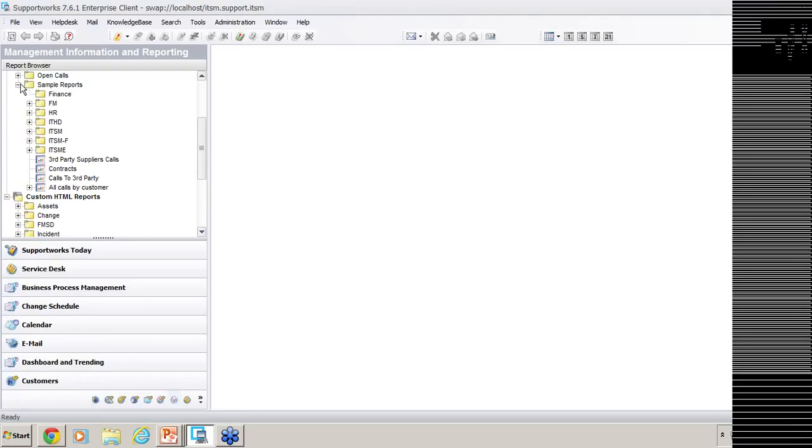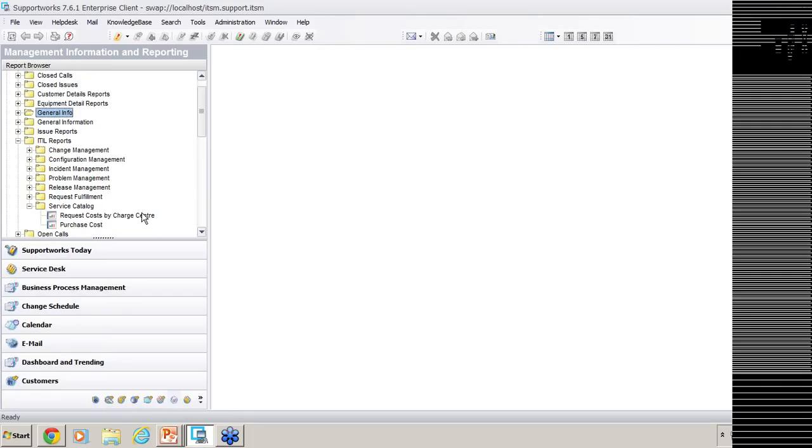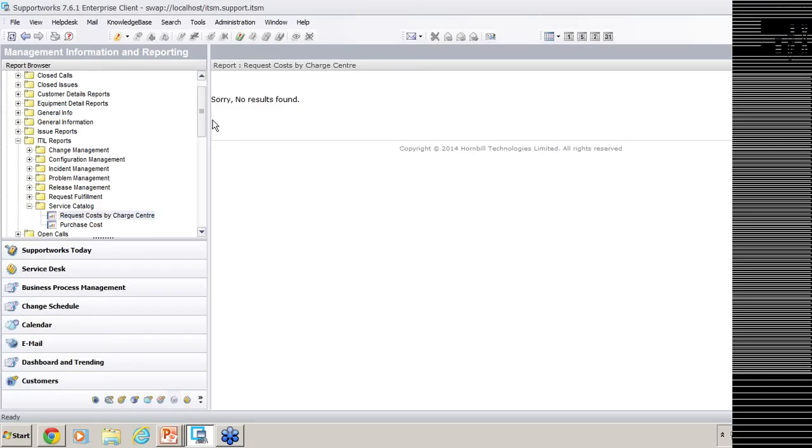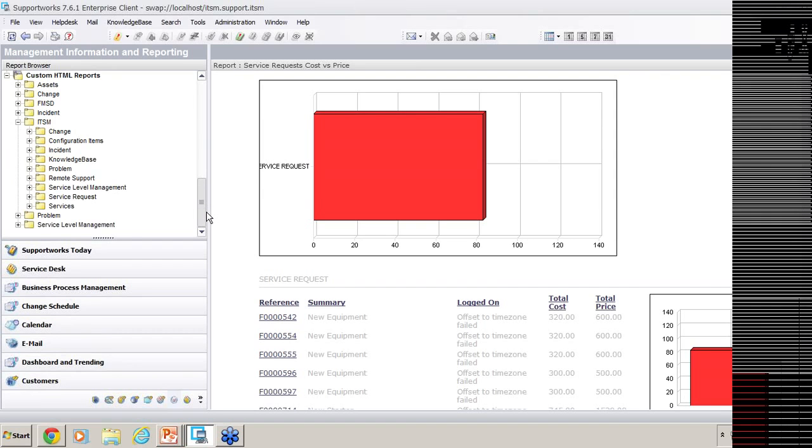Okay. So if we look in here at some of the reports that we provide you with around ITIL itself, if you look at some of the service catalogs, remember I talked about if we want to do costings around our services, we can run some of those reports in here. I don't have any data in this particular one because I want to go on the request fulfillment. So if I go on the service request and cost versus price, I can see the number of subscriptions I've got with my service request, and I can see the cost against the price itself. If I want to see just my portfolio prices, I've got a report I've already created earlier on, so I'll just go into that rather than building that from scratch.